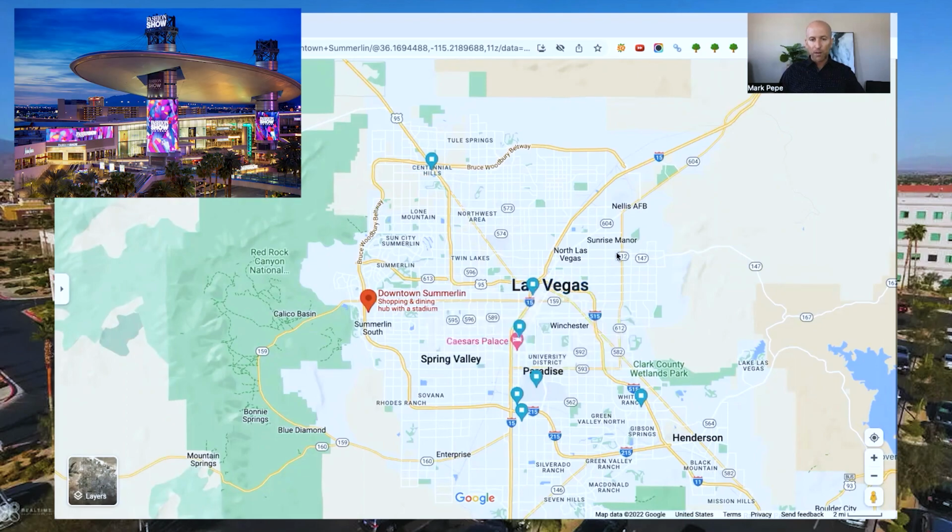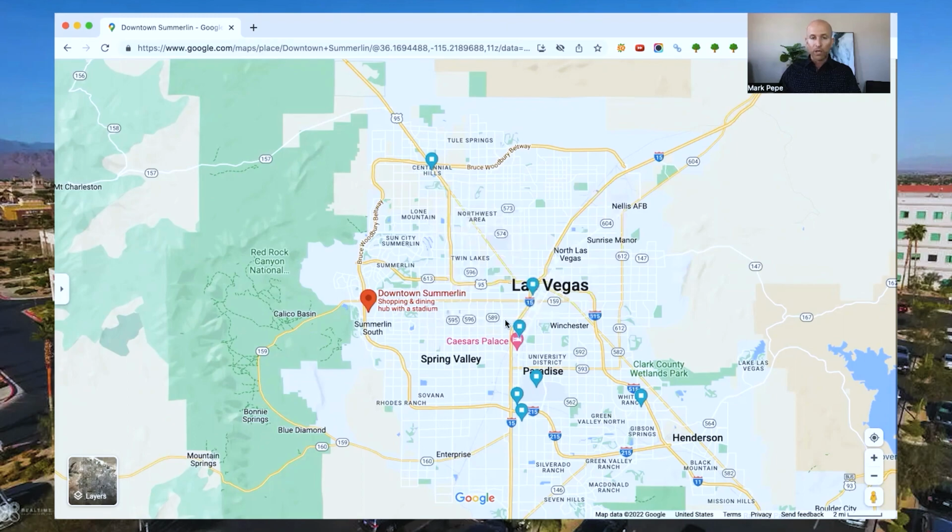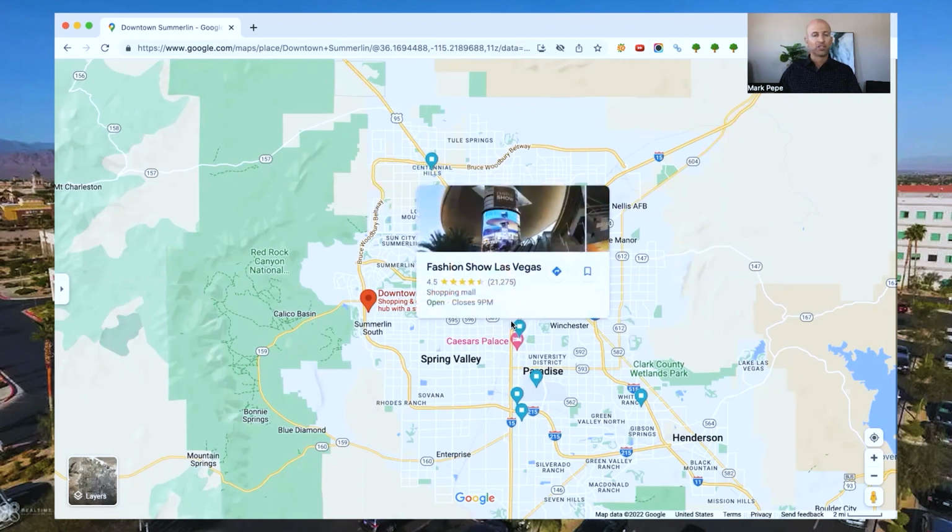Next is Fashion Show Mall. Fashion Show Mall is just a little further south, located right off of Spring Mountain. Because of its location, it's literally on the strip right across from the Wynn and Encore resorts, so it's gonna have a lot more tourists and visitors. So if you don't mind that, it's just a great shopping mall to go visit. It is an indoor shopping mall and is anchored by Neiman Marcus and Saks Fifth Avenue.